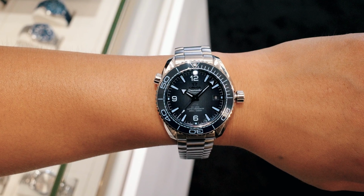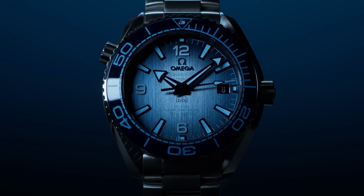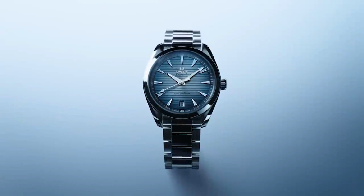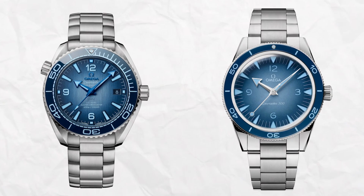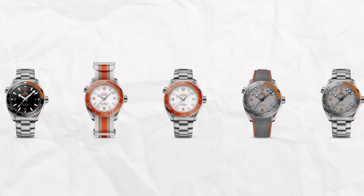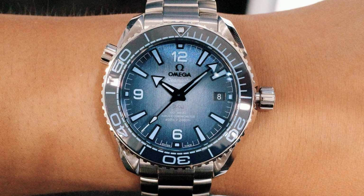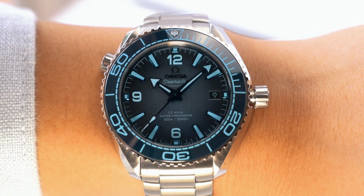Now the new summer blue variation has an all blue appearance, and since it's at the 600-meter depth rating for the watch, it has a darker blue dial compared to the other summer blue variations. For example, the Planet Ocean dial is darker than the Seamaster 300, which I just spoke about. Now the lume on the Planet Ocean is incredibly strong. Also, if you were not a big fan of the pop-up orange that's on the Planet Ocean watches as a design symbol, then I think you'll like the all blue appearance here. It also has a closed case back with Poseidon and a full brushed steel bracelet.